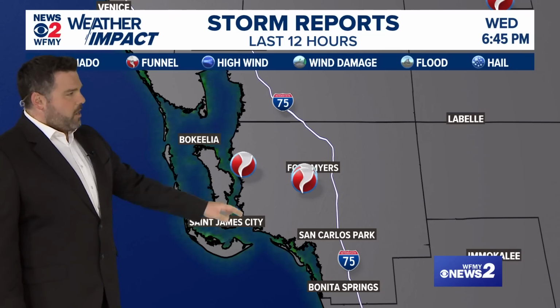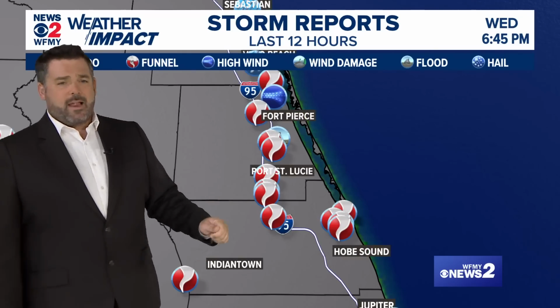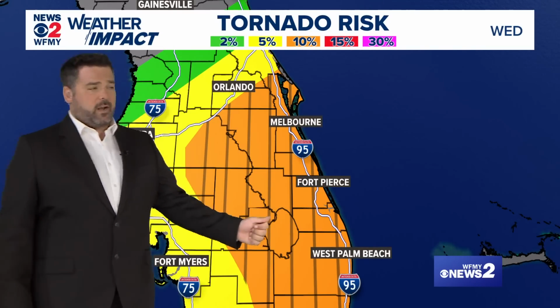There were a couple of reports here in that Fort Myers area earlier, seeing some damage, of course, on the ground with some of those as well. But the busiest part of the state for this has really been on the East Coast, from Fort Pierce to Port St. Lucie, Vero Beach, all these areas. All those red dots represent individual tornado reports. A lot of these have been captured on DOT cameras, and a lot of damage has been seen also. It's a big risk for tornadoes, okay?